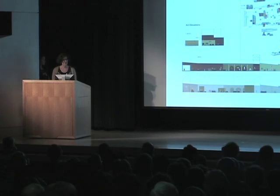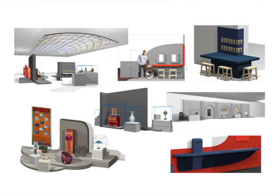Sometimes elevations aren't enough to really understand the space. So then we go and we do renderings. So these are a handful of those. This really helps understand how objects, groups of objects will interact with the platforms and the casework and the walls to get a better understanding and to make the whole team have a better understanding.